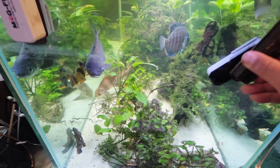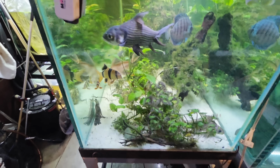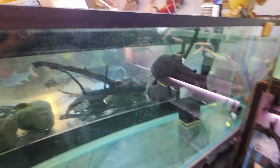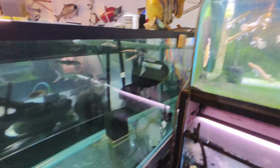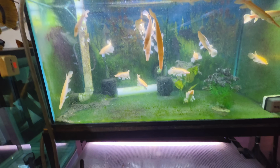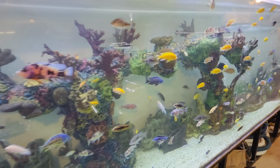Oh, we got 2 magnets here. We got to get these out of here. This one's got to come out. This is the magnet that goes in there. Another high-fin Chinese banded shark, clown loaches. This tank's pretty much empty except for a pacu we took in. He's about, I'd say, 18 inches. And all these babies are doing so well. Oh my God, they're growing so thick. They're doing great. Of course, you know the cichlid tank, it's always doing good.